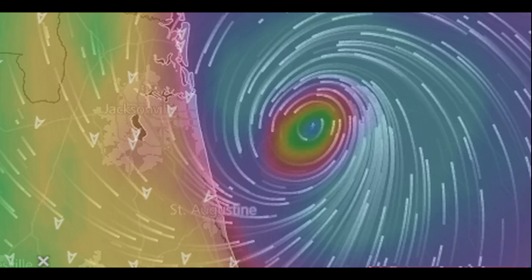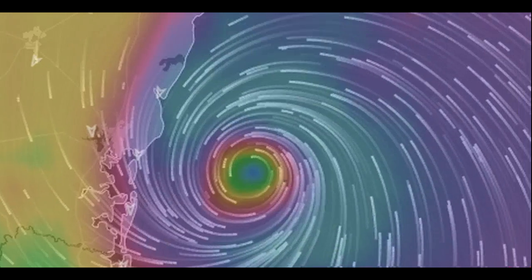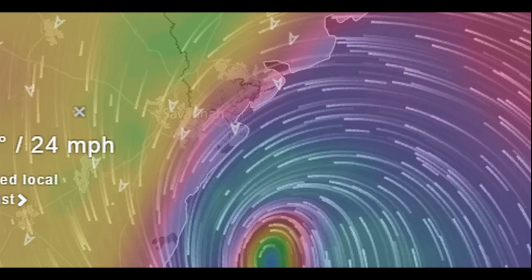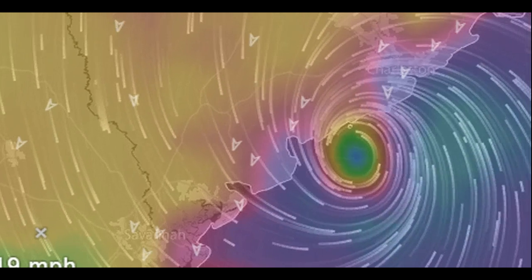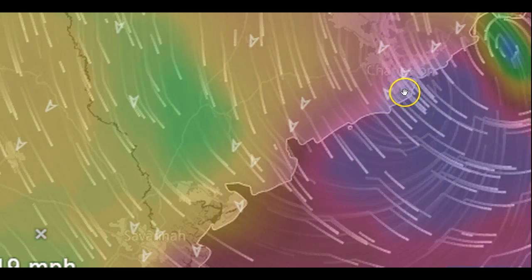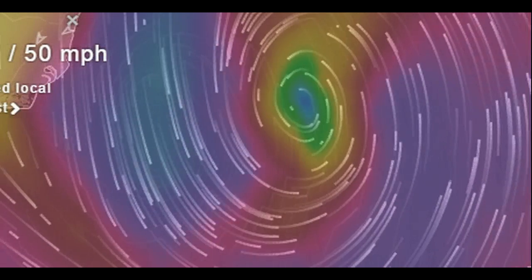By 4, St. Augustine. And it looks at this point that it's going to track off the coast of Jacksonville. It's not going to take the direct hit that they had called for. Savannah is going to get grazed as well. And it looks like as soon as it hits Charleston, looking to get a direct hit from this, that's when it's going to kick out east into the ocean. And then it's going to start making a southern dip.